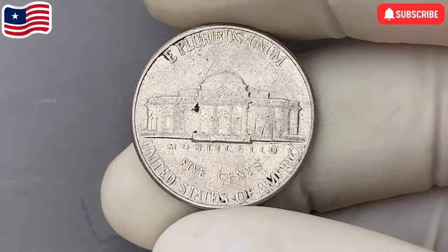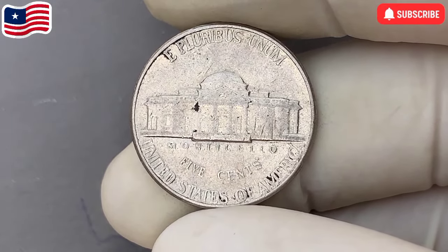The mid-1990s was a time of economic growth and cultural shifts in the United States, and coins like this nickel were a staple of everyday commerce. Produced by the Philadelphia Mint, the 1995 nickel was part of a long-running series featuring Thomas Jefferson on the obverse, the third President of the United States and the author of the Declaration of Independence.